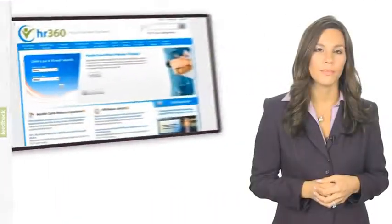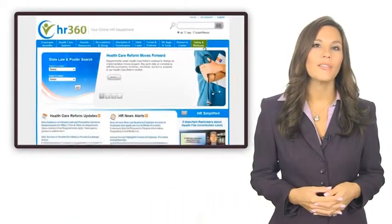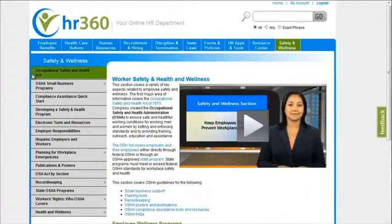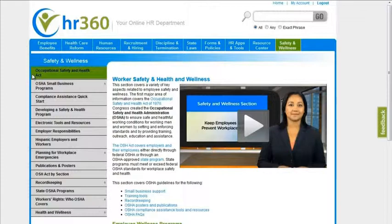for you. The Safety and Wellness section covers OSHA, the Occupational Safety and Health Act, a law which helps all employees stay safe. You can access extensive employee safety information from special OSHA small business programs, electronic tools and resources, publications and posters, as well as record keeping.